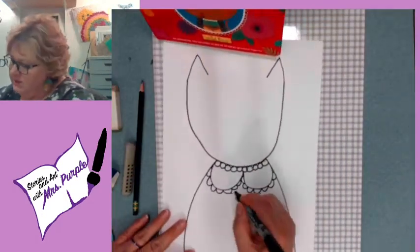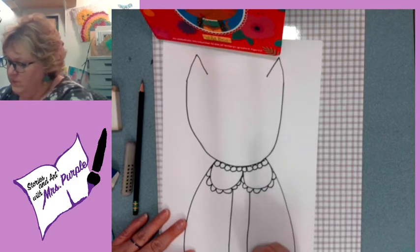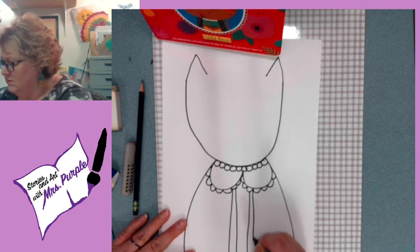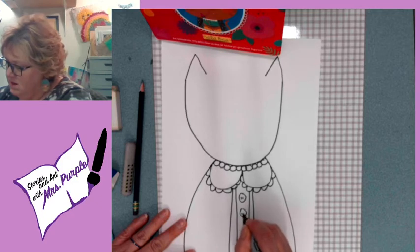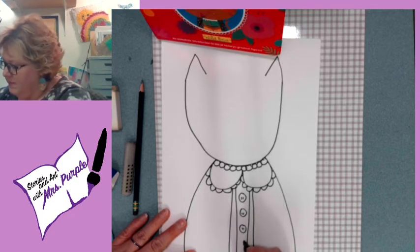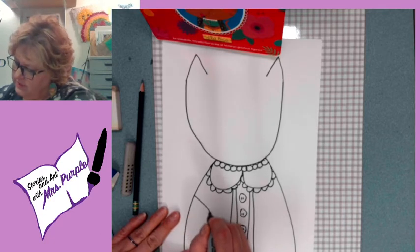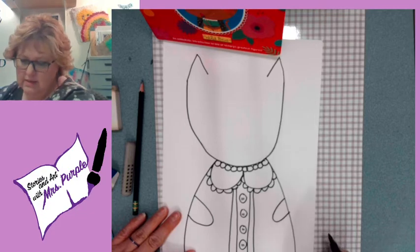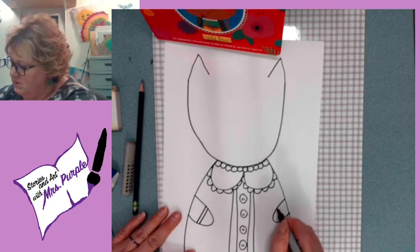All right. And then just so I can have some different colors on her, I'm going to have her wear a button-down shirt like this. And I'm going to draw some buttons here. Okay. I'm going to draw her little paws right here. Like that. And then she's got a sweater or something on.